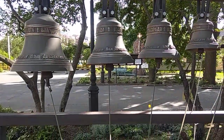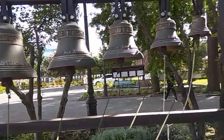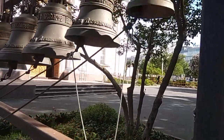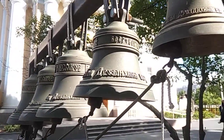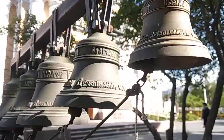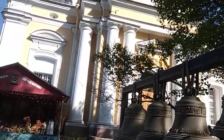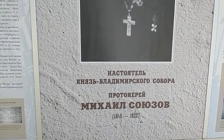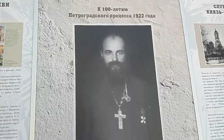Some bells here. I'm not sure it's allowed to touch them, so I'm not gonna touch them. But they might be very old and original, because I can see old Russian language here, so probably they are really authentic. Who is this guy? А, протоиерей, настоятель. The main guy.